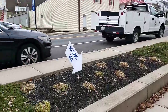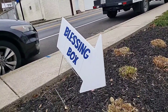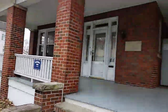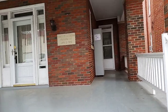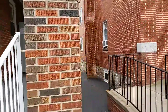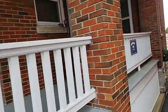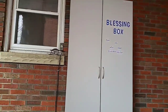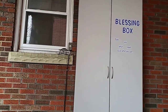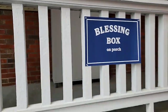And then, how amazing this is, folks. This is fantastic. They've actually got a blessing box here. It's a pantry here on the porch of their parsonage. I'll walk over here real quick so you can see it. Blessing box, there you go. Take what you need, give what you can. Isn't that amazing? I love to see when people are doing good things like that.